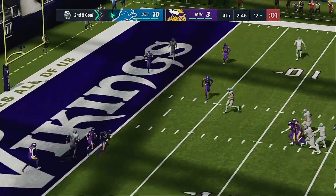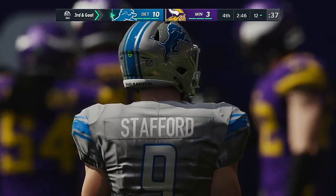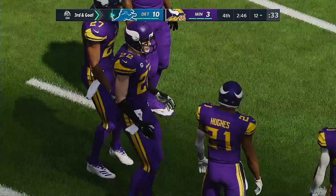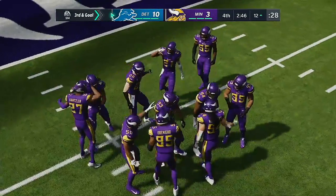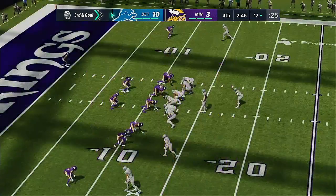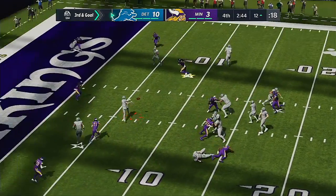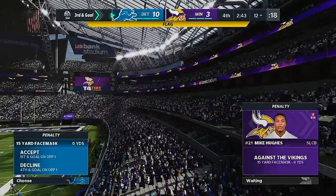Another try after the first down sack. Stafford throwing over the middle, but it's incomplete. He was trying to find Marvin Jones that time, but now it's third and goal. Right now, the story of this game continues to be the defenses, because the offenses are finding it difficult to establish any rhythm whatsoever. I like how you come to us in praise of defense, Brandon, because that's exactly right. That was an incompletion forced there, but we've seen it throughout this game. Both of these defensive coordinators are stepping ahead of their offensive counterparts.